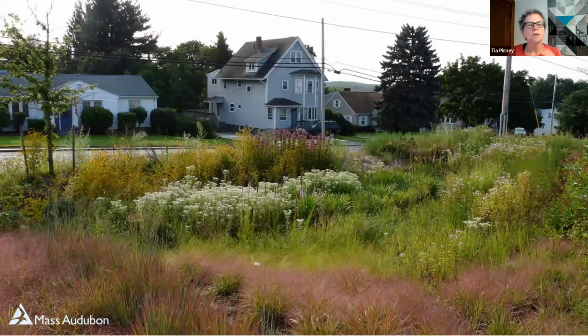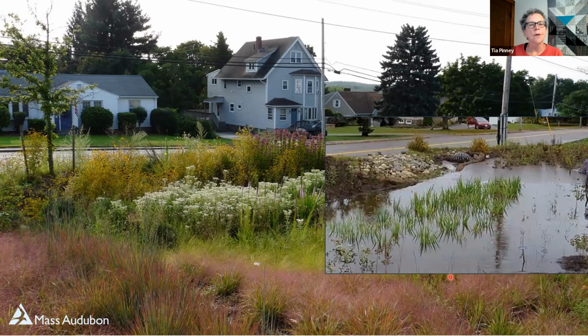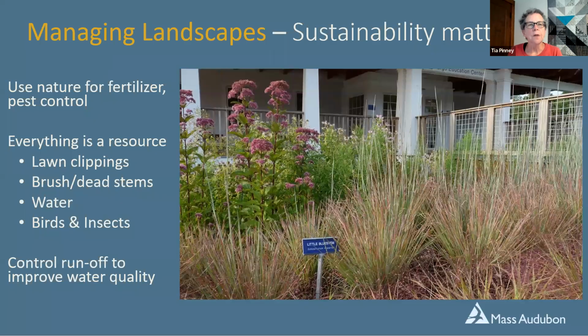Now here is an image of, this is outside of one of our sanctuaries in Worcester. And here's what it looks like now, and here's what it looked like before. It was a swale that was meant to just capture water and not let it flow into the road as much. But you can see that with the native plantings, it has become a totally useful water garden, rain garden, which just leads us into, everything is a resource.